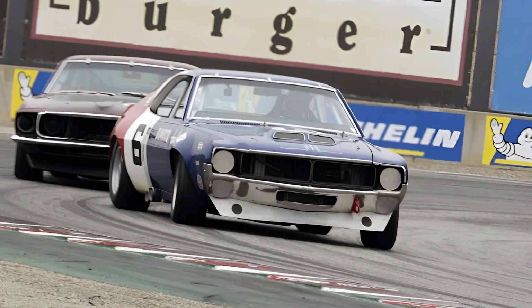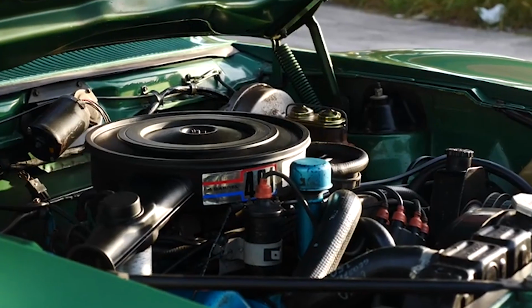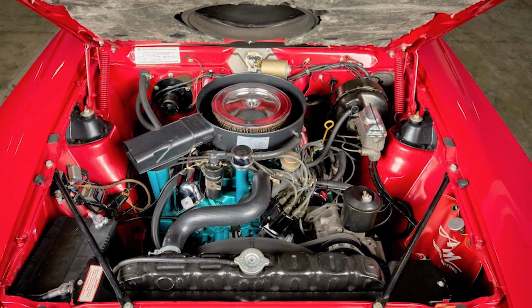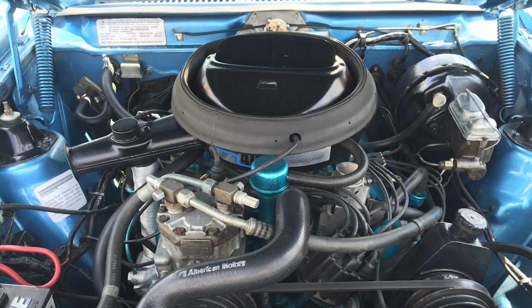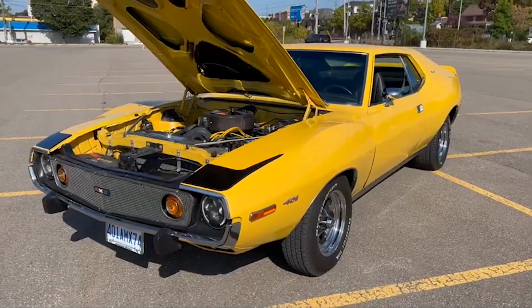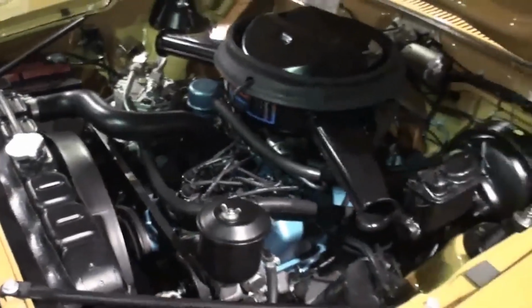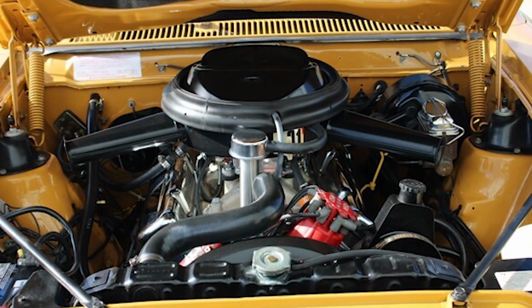Thanks to AMC's success in Trans Am racing, under the hood was a 401 cubic inch V8 that produced 255 horsepower and 345 pound-feet of torque. With an 8.5 to 1 compression ratio, the engine also featured a high-flow 4-barrel carburetor and high-compression pistons.